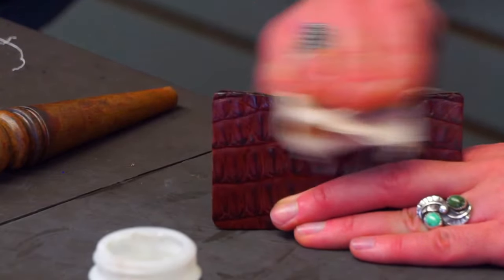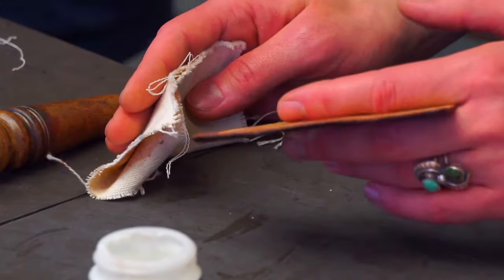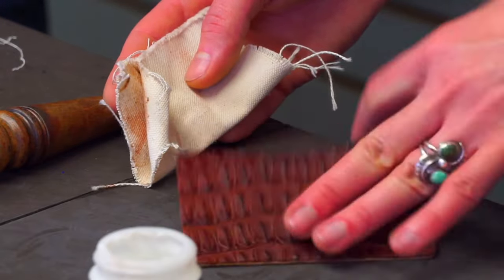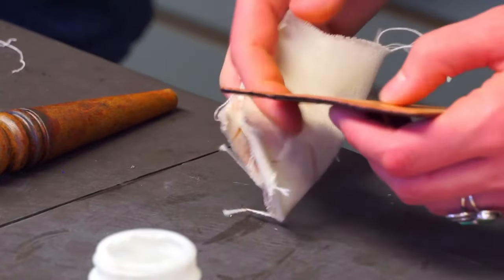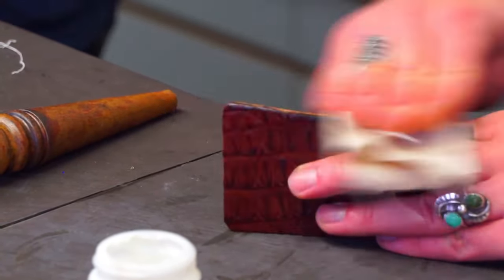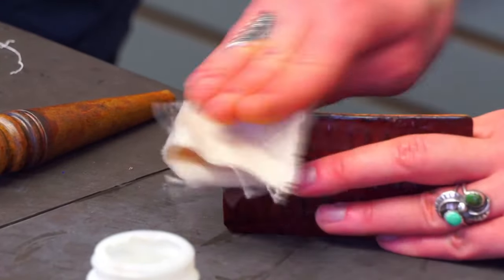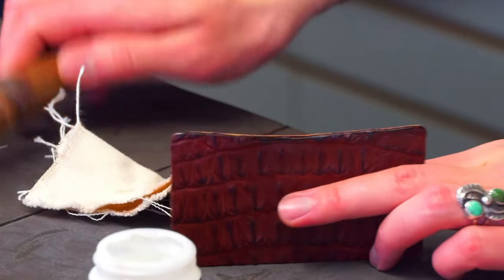So Salvador is asking, how do you burnish the edges? Exotics are hard to burnish with gum tragacanth or other burnishing agent. They sure are. Tokonole is amazing. It is amazing on the edges of exotics. It's just slightly thinner than Tokonole, but it's essentially the same product. Yeah, they're very similar.